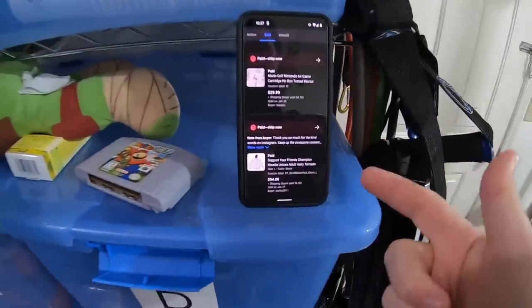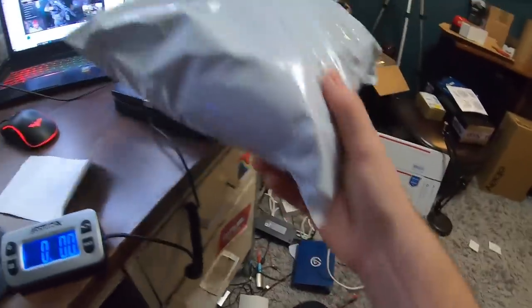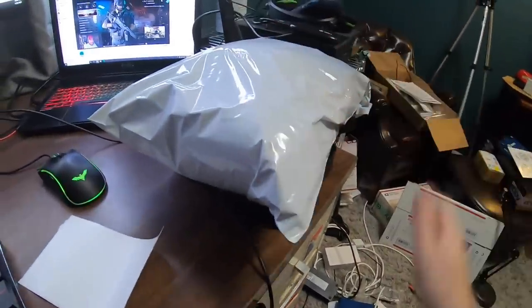The last order, that Support Your Friends hoodie that is print on demand and I don't have to ship out, sold to a viewer named Andrew from Meadville, Pennsylvania. So Andrew, thanks so much for your support, man. I really appreciate it. So this is the Ninja Turtle. I just put it in two poly bags to make it extra protected.